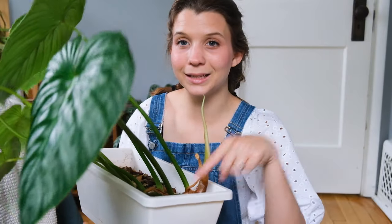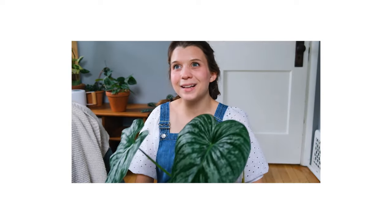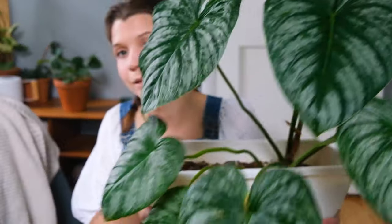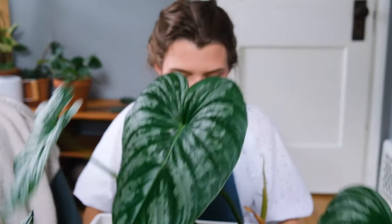I think I have seen some people getting a second rectangular planter and letting the plant just kind of hop into another pot, but I don't know if I'm willing to do that. It's a little bit extreme. But honestly, this has to be one of my favorite philodendron, period. This is my pride and joy plant, and I'm just so glad that it's done so well for me.